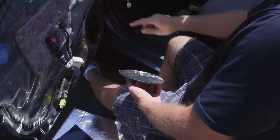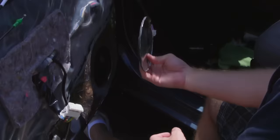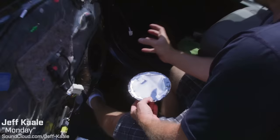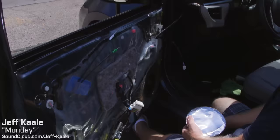Now that we've had a chance to cut out the speaker, we have the circular piece that was the cutout. We'll go ahead and apply it directly behind the speaker. There are other materials that you can use. Specifically, there are some mats made specifically for standing waves, but we're trying to keep our cost down, so we're just gonna go ahead and use the cutout and put it directly behind the speaker to try to get some vibration out of the backside of the panel.